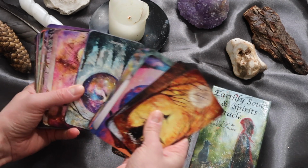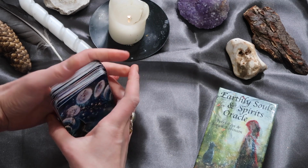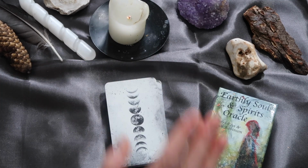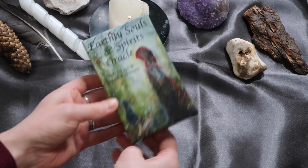So these are like watercolour paintings and then a different keyword. There's a little slip but no guidebook or anything. It's Terry Foss and Sarah Robinson. The artwork is just splendid. I've used this such a lot and it continues to speak to me, so I think I will be keeping this out for a little longer because I love it.